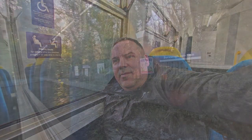So I'm just arriving into Burscough Junction. I'm sure you'll agree with me, the scenery along the West Lancashire line is really, really beautiful. Anyway, let's see Burscough Junction. As we arrive at Burscough Junction, it was very beautiful to see some of the artwork done by some of the local children. Okay, so I'm shortly going to be arriving into Ormskirk, which is another beautiful Lancashire market town.